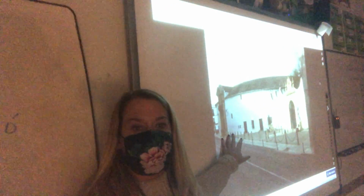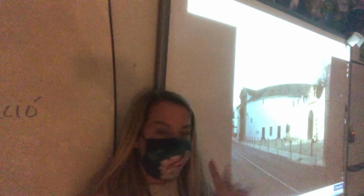We're going to see more photos because those are black and white and not great. So Ronda is a smaller town in Spain, and this is what the Plaza de Toros looks like in Ronda. It's un poco más pequeño. Creo que hay 5,000 personas. 5,000 personas en la Plaza de Toros en Ronda. Pero es blanco como la Plaza de Toros en Sevilla, right?